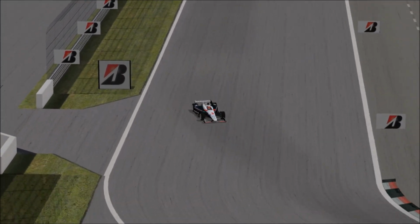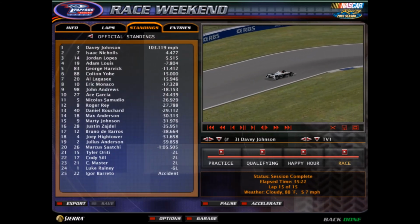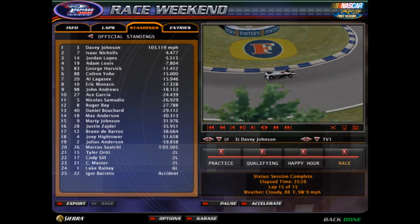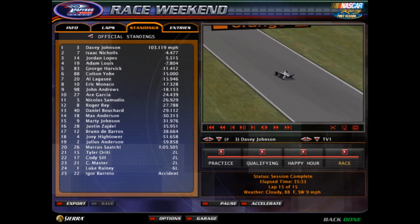Davey Johnson gets it done in the IndyCar Grand Prix. 50 points towards the championship, and a great way to start his Indianapolis 250 week. And here are the official standings right there. We went through the top 10 as they crossed the line.